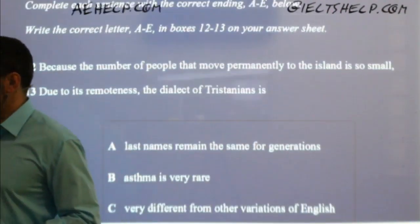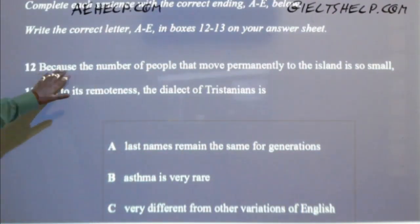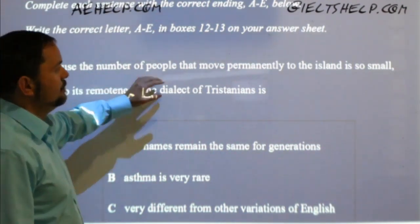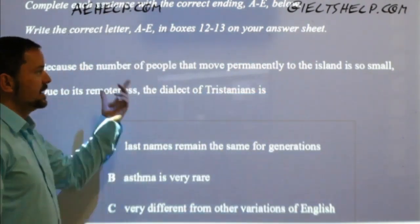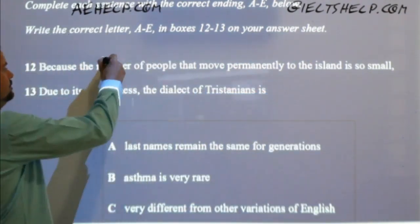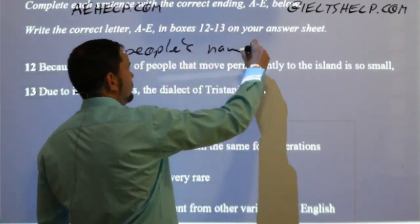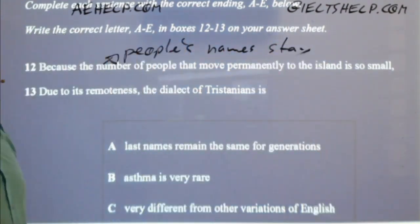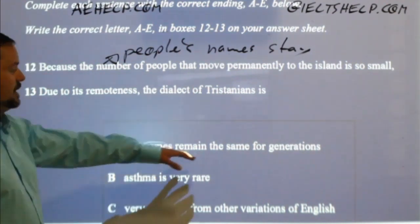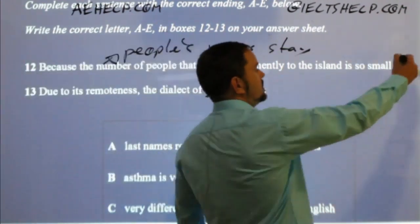Last two, find the correct ending. Here, simply complete it on your own. Number 12, because the number of people that move permanently to the island is so small, people's names stay the same. Right? That was one interesting. Genetics are similar, right? Last names remain the same for generations. Yeah, that seems right. Okay, so A.